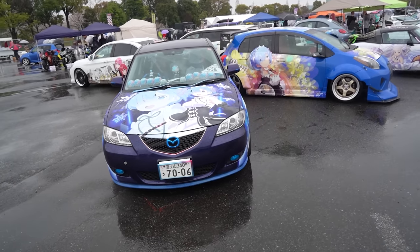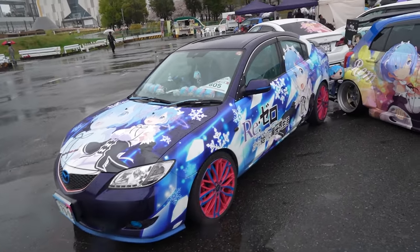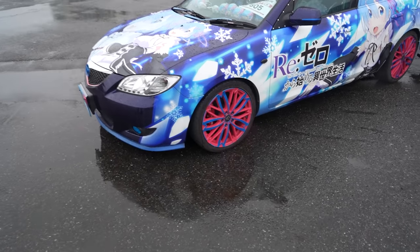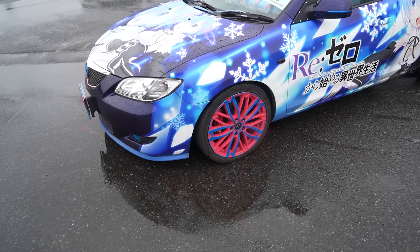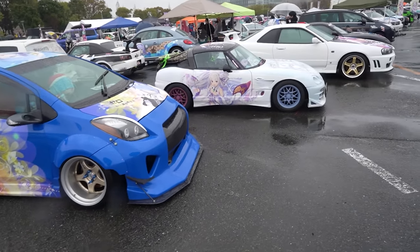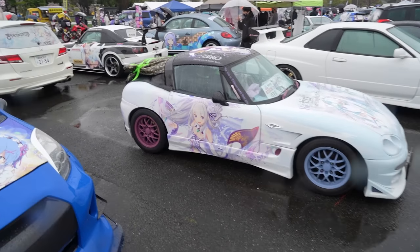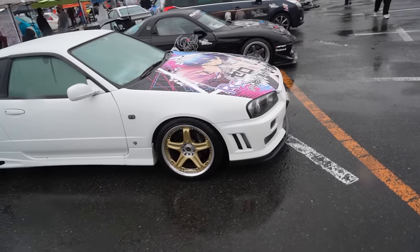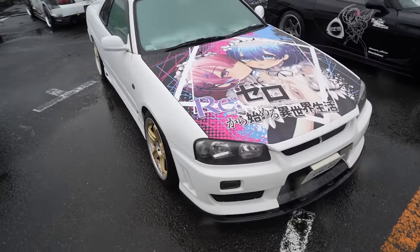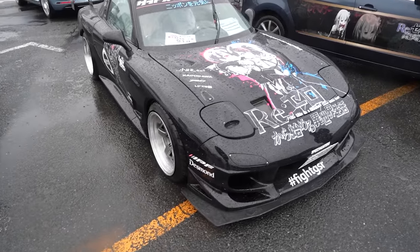We're in the Re:Zero section. This whole Mazda here is covered in Rem. I love the little Sakura wheels. Kind of cool. This thing is wild with Werkmeisters. Rem, of course. This little Cappuccino has Emilia on it. That's awesome. And then this 34 has Rem and Ram on the hood. And so does this FD RX-7.